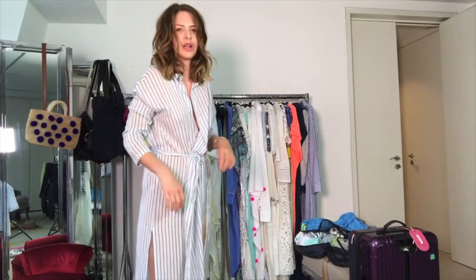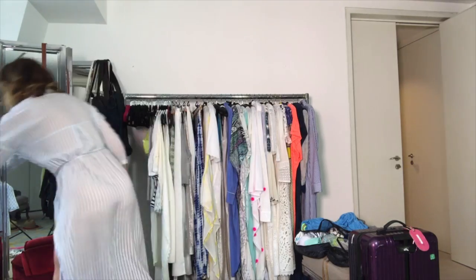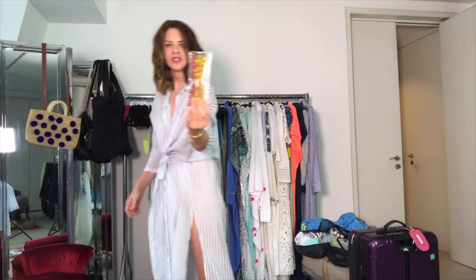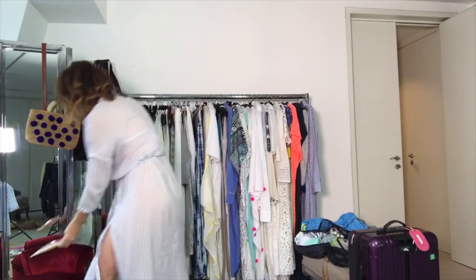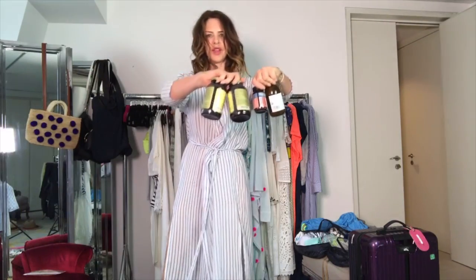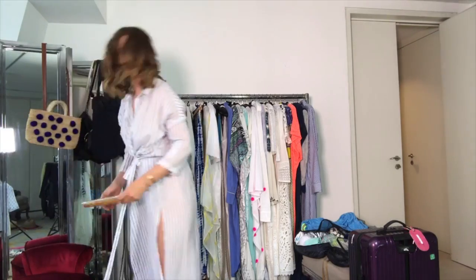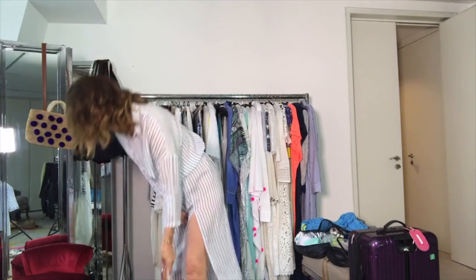Monica's asking, no vitamins? Ah, vitamins, yes. Sorry, I forgot my vitamins. Here are my vitamins. I put them in there, and I know what colours they are for what they take. And that's what they came from. So I decant them, and I've taken them for so long, I know the colours, so they're going in there.